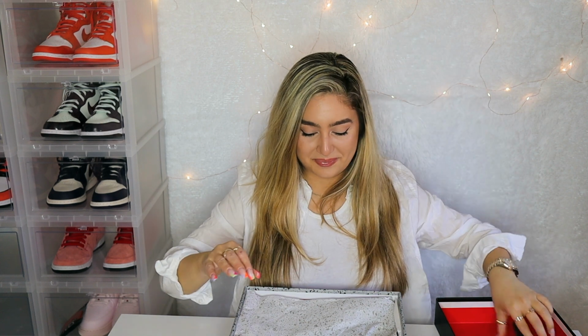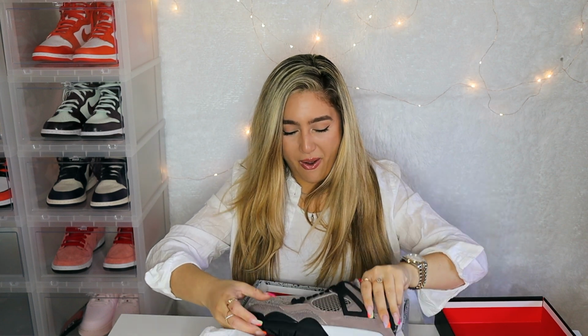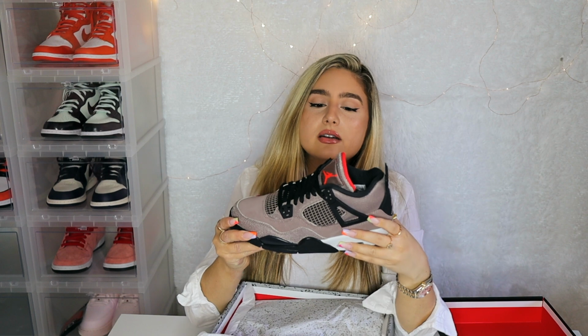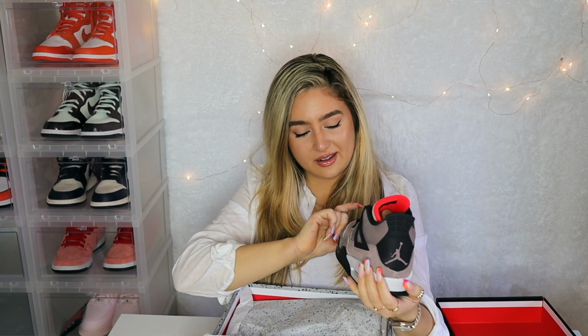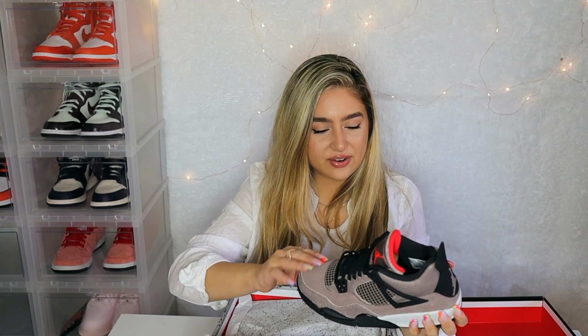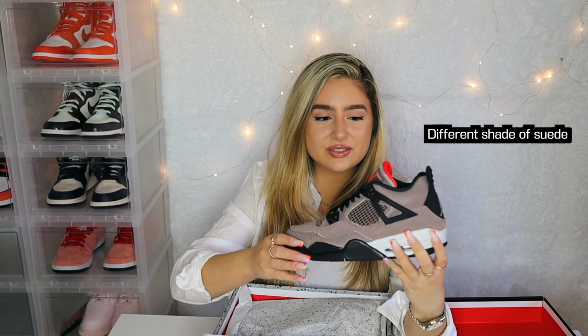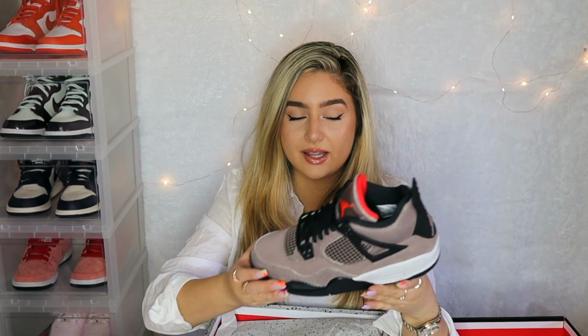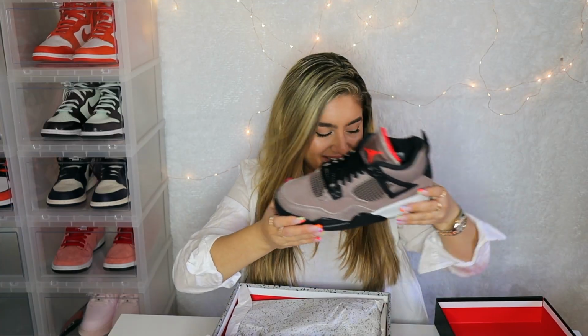My Goat stuff. I love them. They're so good. Oh, they're better than I even thought. Oh my God. I just love these. Wow. It's like crinkly leather. And I heard that if you tear this away, there's a different leather underneath, which I'm not gonna do because I'm not that bold. Probably take me a couple days to even wear these. Oh my God, I love them.